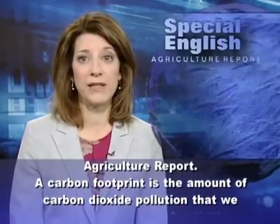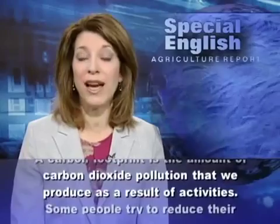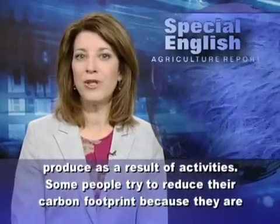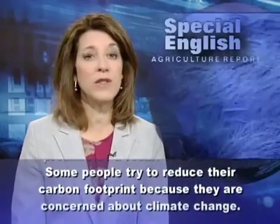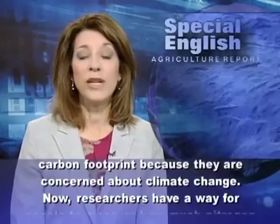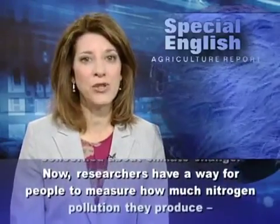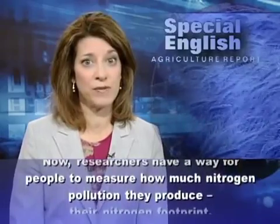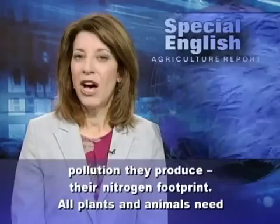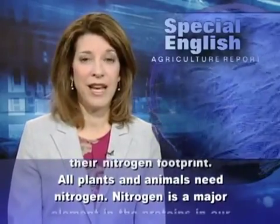A carbon footprint is the amount of carbon dioxide pollution that we produce as a result of activities. Some people try to reduce their carbon footprint because they are concerned about climate change. Now, researchers have a way for people to measure how much nitrogen pollution they produce. Their nitrogen footprint.